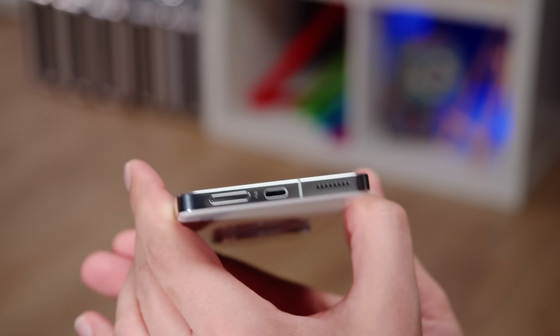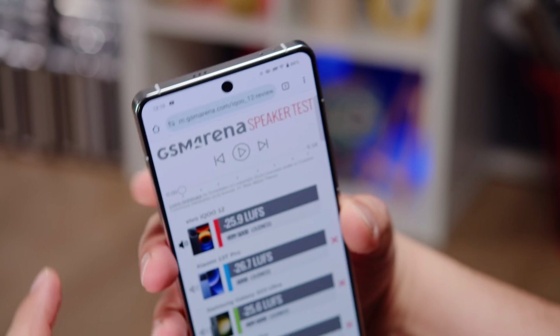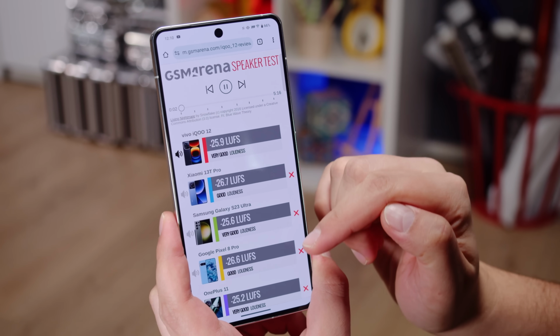For audio, there's a pair of stereo speakers, the top one having both an earpiece and a grill on the top of the frame. The speakers have very good loudness, but the audio quality is just decent, with not much bass. You can listen for yourself with the provided link.